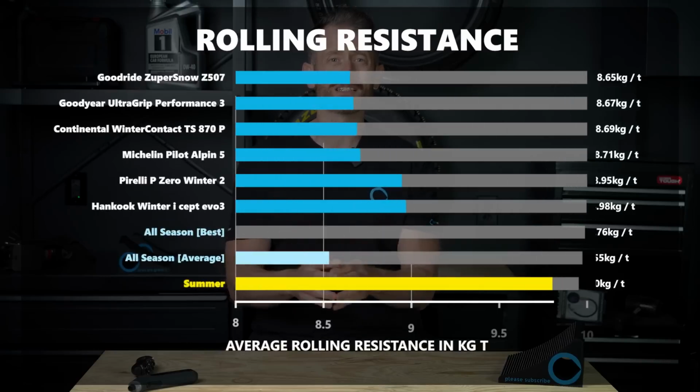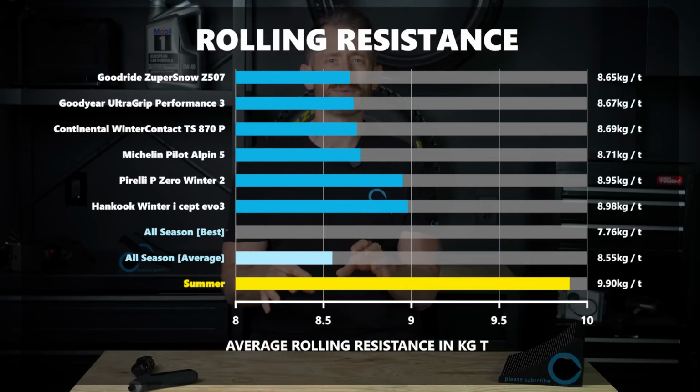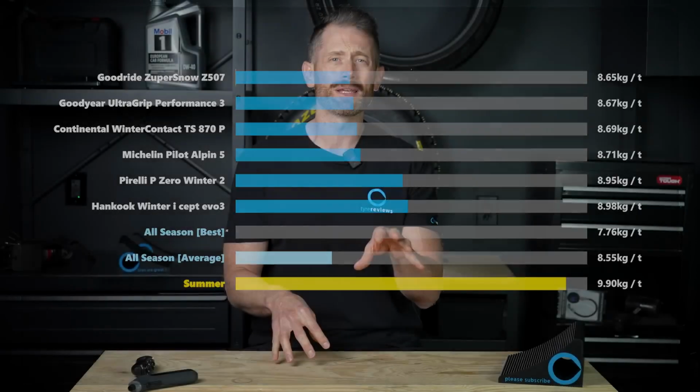Compared to the all-season test where we had a big spread, the rolling resistance of these winter tyres was almost identical, with all 6 tyres being spread by just 3.8%. Given a tyre uses about 1/5 of the energy for a regular vehicle, that small gap probably isn't worth basing your purchase choice on, even if you drive an EV. But if you are uptight, the budget tyre is best, but it's probably best to skip that one anyway.